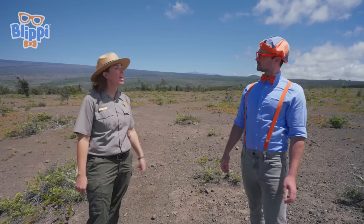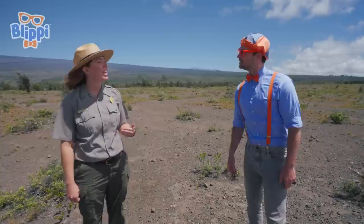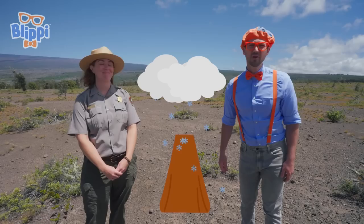Whoa, so that's the other volcano we can see? Right, that is one of the other volcanoes we can see from right here. That's called Mauna Kea. And one interesting fact is Mauna Kea is so tall, in the wintertime, it can actually get snow. Wait, snow in Hawaii? That's right.